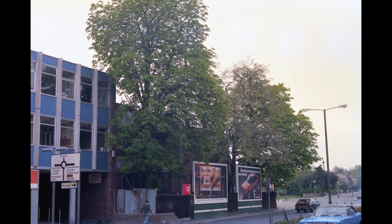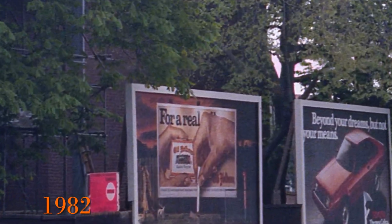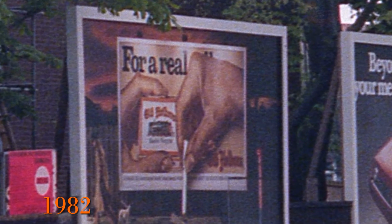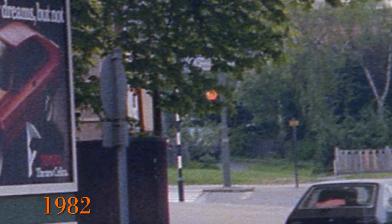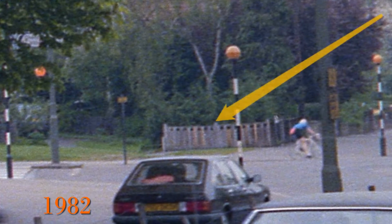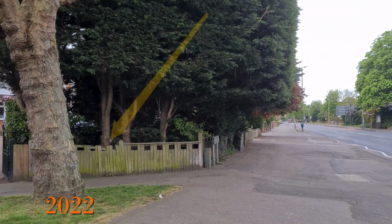A few observations about 1982. If we zoom in on the hoarding, we can see an advert for Old Holborn rolling tobacco. This would not be allowed today as tobacco advertising is banned. In the distance on the house on the corner, we can see some old style fencing. If we look in 2022, it is still amazingly there.